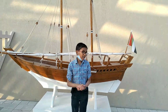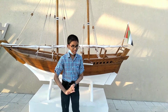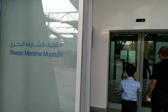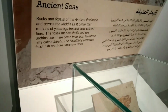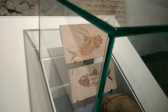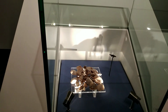So today I'm near Sharjah Maritime Museum and it's located in Al Khan. It's really interesting to be here, so let's go in. It's the ancient seas. There are some descriptions of these, also some pictures of these. There's a lot of incredible and interesting things over here.